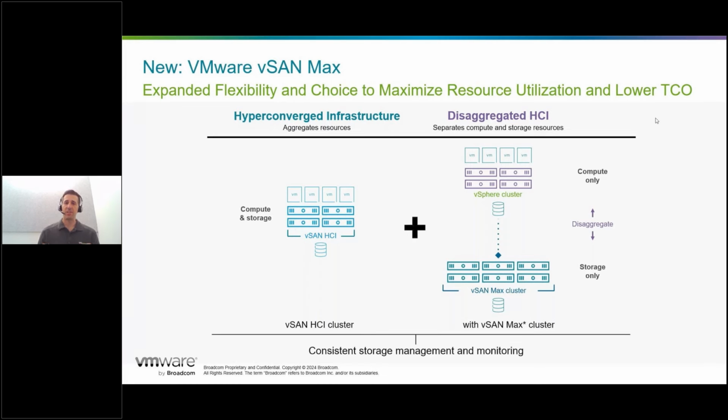But what you essentially have with this disaggregation is you have these storage nodes. You can start as few as 4 with vSAN Max and scale up to 24 nodes in a vSAN Max cluster, and they are essentially a large pool of storage for any vSphere host. And so the maximum of this compute and storage together is 128 nodes. So depending on the number of vSAN Max nodes, you can easily support over 100 vSphere nodes in any number of clusters that you want with vSAN Max.